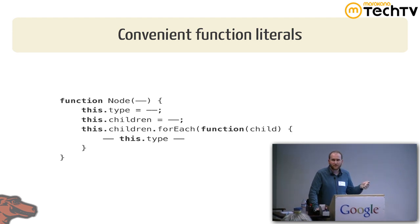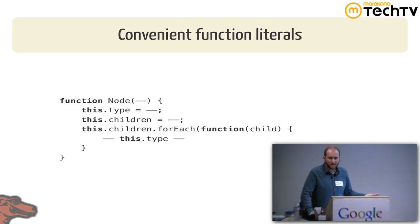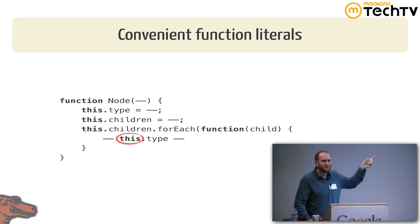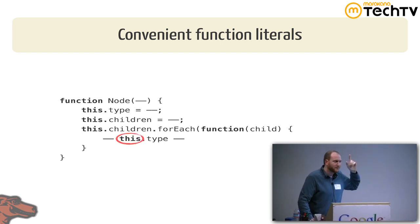And we use the forEach function on that array. forEach takes a function as its argument that it's going to call on every single element of the array. And I want to refer to this.type of the node. Well, that's not how this works in JavaScript. forEach is actually going to call this function, I believe in non-strict we'll get the global object. In strict mode, I believe we will get undefined for this. But in either case, that this is not the this that I expected it to be.